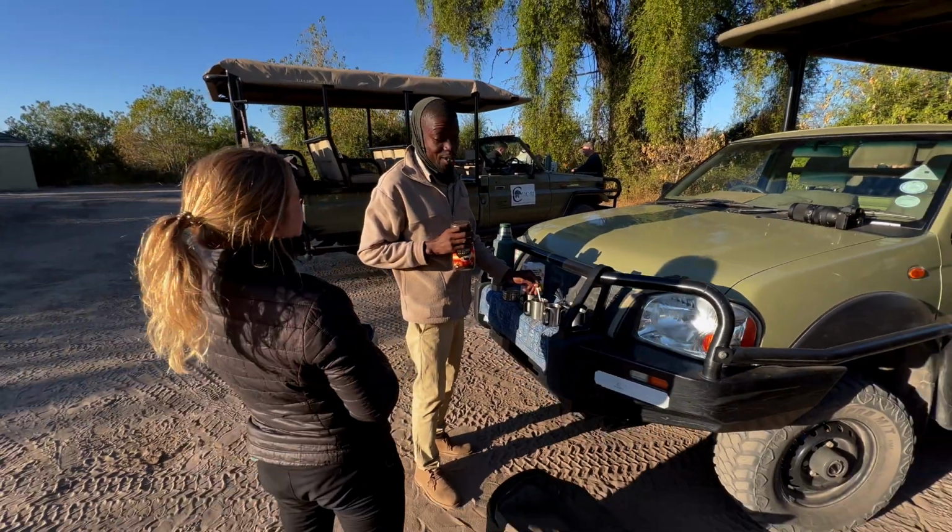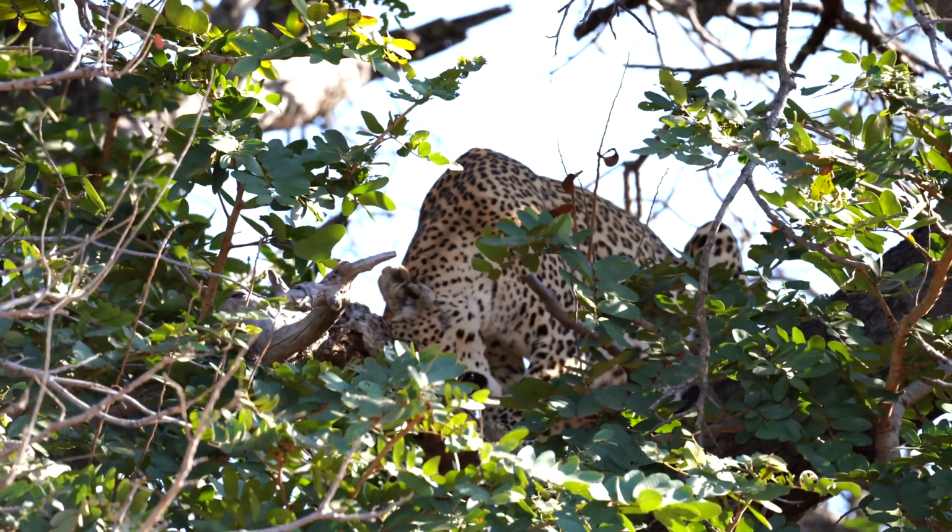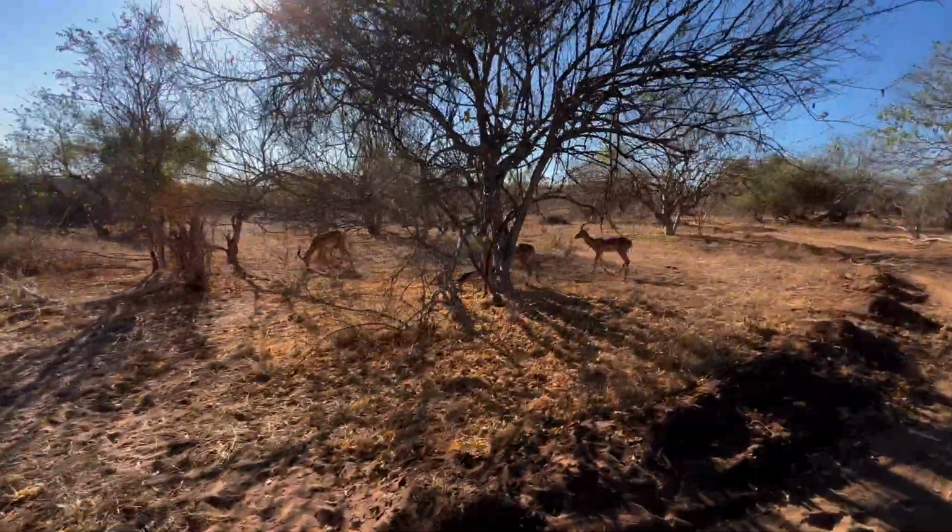We had a quick pit stop to get some morning coffee. Fortunately, we were super lucky to see a leopard up in a tree. This was the final animal to complete the Big Five.